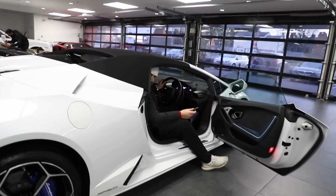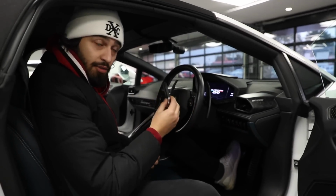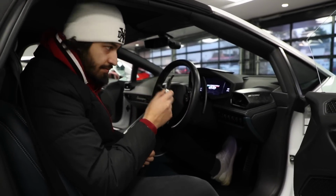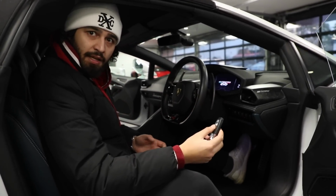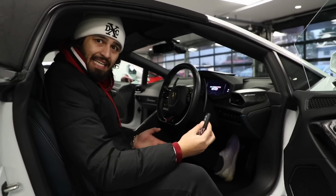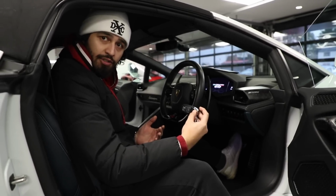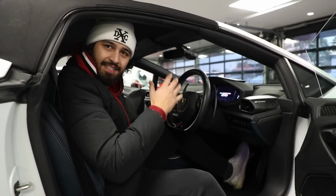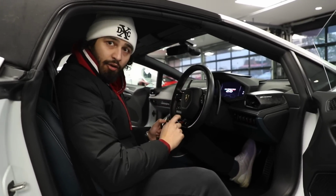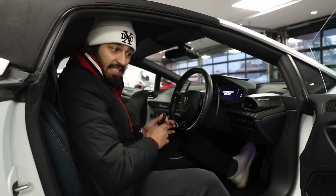Right, the startup. Now, bring it in. I need to have a little chat with you. The Hurricanes, the normal ones, the LP610, don't sound bad at all. Then the Performantes sound absolutely out of this world, a very track-focused car. The Evo Spider is in between a Performante, a full track-focused car, and a normal Hurricane. So it has a balance. And you'll see now, from the exhaust sound on startup, what this is actually like.